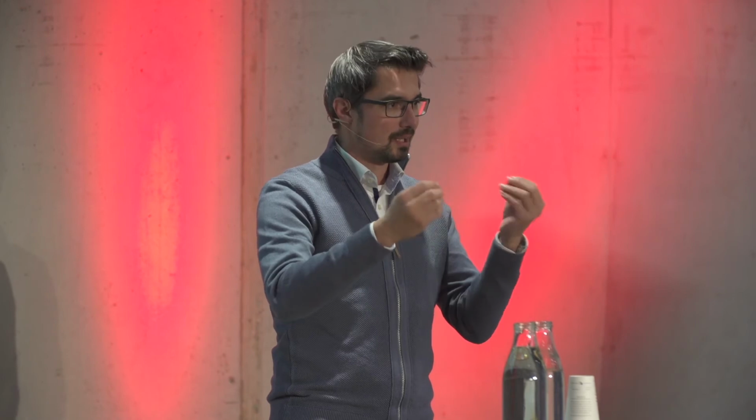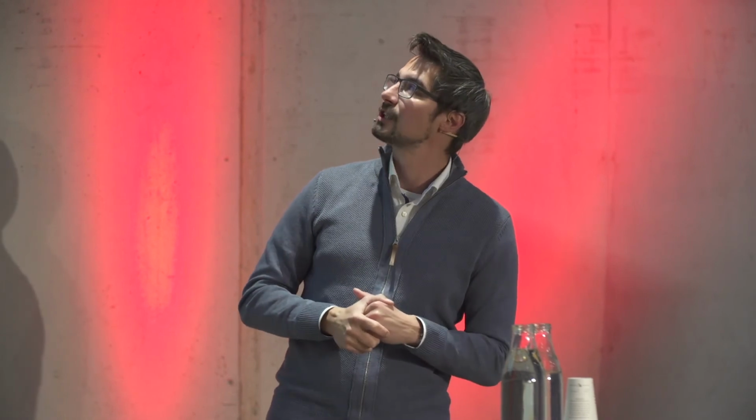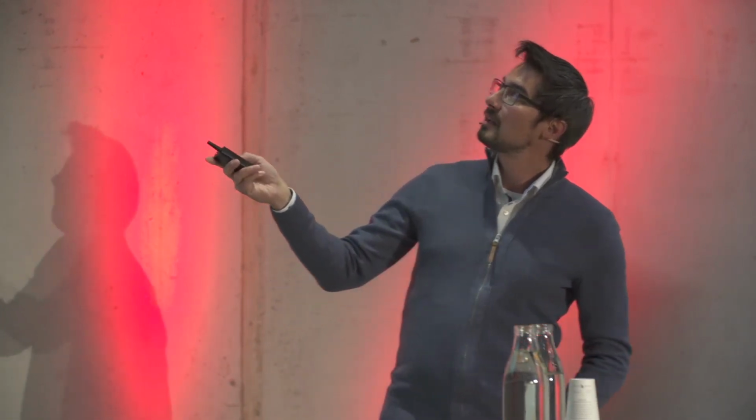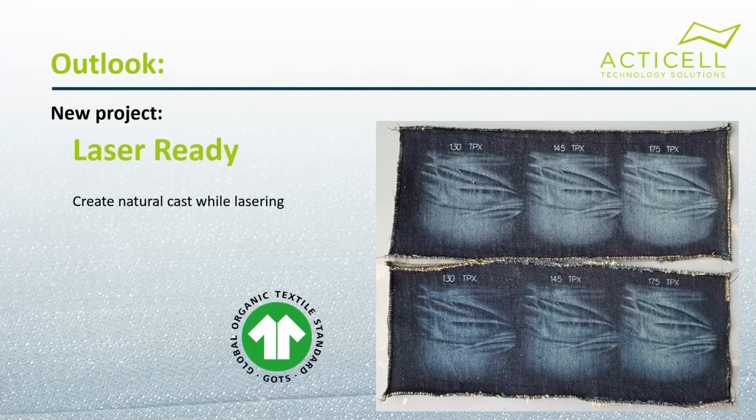In case the customer is the laundry, they will not realize that something is different, but they will be able to just use the laser better and more efficiently. And I hope you can see that on the picture. Here we have a normal lasered piece, and this piece is treated with Acticell, but lasered 6 months after the application.